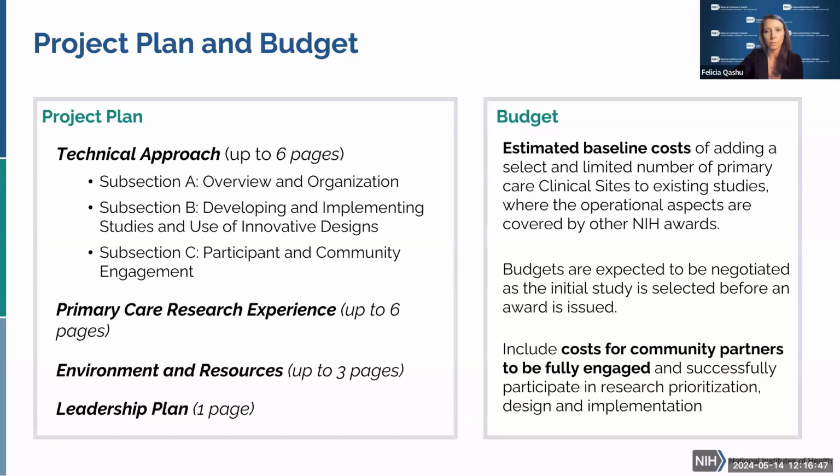Text on slide reads, Project Plan, Technical Approach, up to 6 pages. Subsection A, Overview and Organization. Subsection B, Developing and Implementing Studies and Use of Innovative Designs. Subsection C, Participant and Community Engagement. Primary Care Research Experience, up to 6 pages. Environment and Resources, up to 3 pages. Leadership Plan, 1 page. Budget, estimated baseline costs of adding a select and limited number of primary care clinical sites to existing studies, where the operational aspects are covered by other NIH awards.